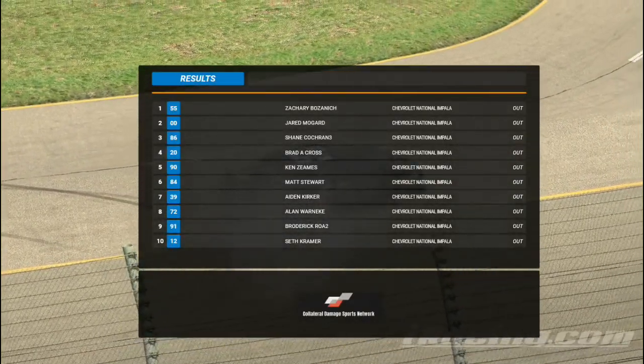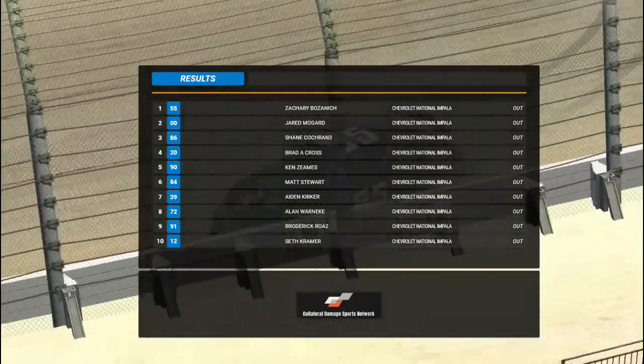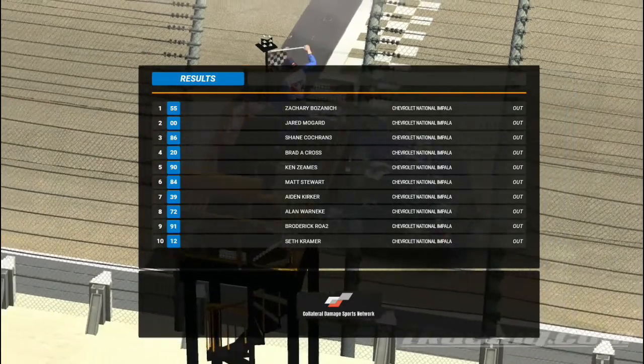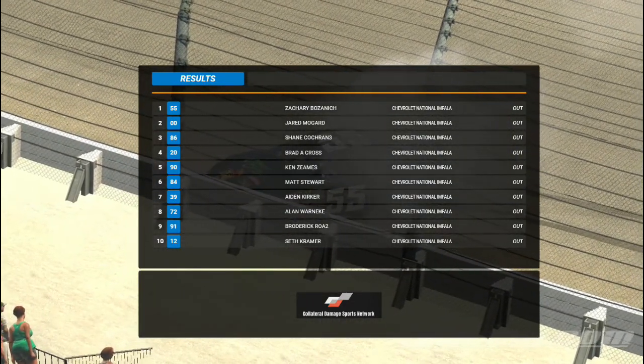The 55, 00, and 86 would finish 1, 2, 3 for the second time this season, with the 55 and 00 trading the wins. These 3 also lead our season points battle in that same order.